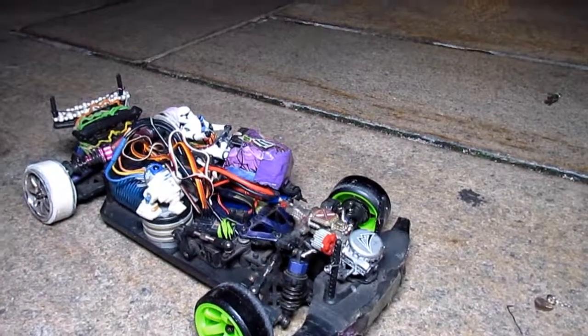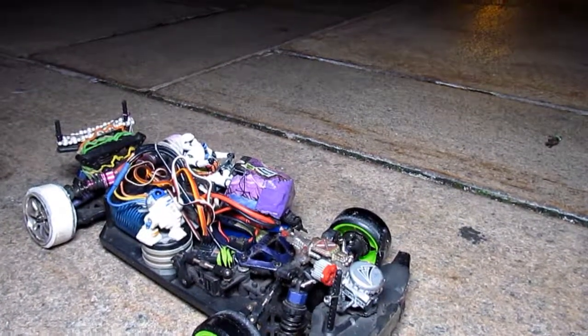But I'm glad it's rear-wheel drive now and I like it, and that's all that matters.